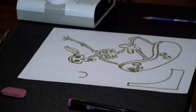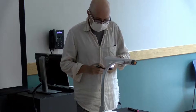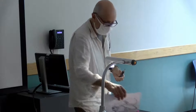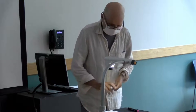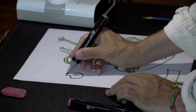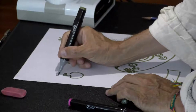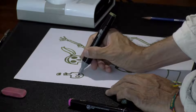Okay, so we're ready to draw our upside down skull. Drew decided to put the piece upside down and then draw it normal, but I'm going to do it this way, okay? But you can follow us as you feel more comfortable. We're going to do that motion again. We're going to do some teeth. We're going to do the lower jaw, and we're going to do the eyes.